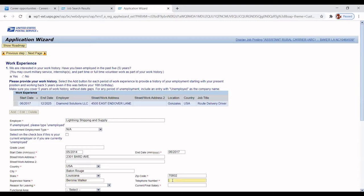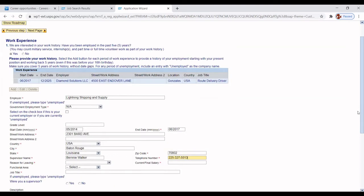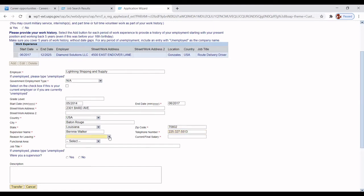Telephone number for Mr. Walker. And we're going to continue to put in all our telephone numbers in the format that was previously requested. All right, reason for leaving. Okay, voluntarily resigned. Okay, the salary there was $15 an hour. Great, and the job title was delivery dispatcher. Great, let's move forward.